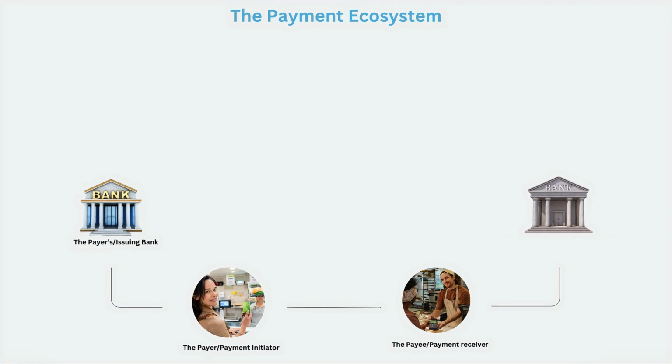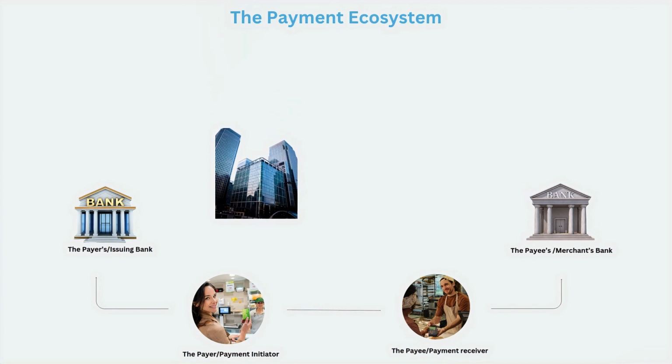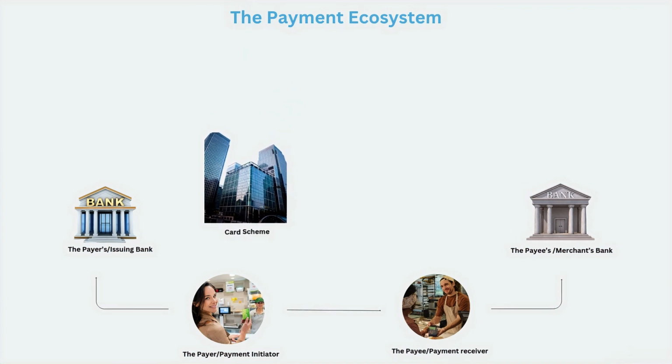In addition to this ecosystem are the card networks or the switch system. Card networks like Visa, MasterCard, and American Express provide routing infrastructure that directs payments to the appropriate banks. They also ensure that the standards and protocols that govern the card system are maintained.